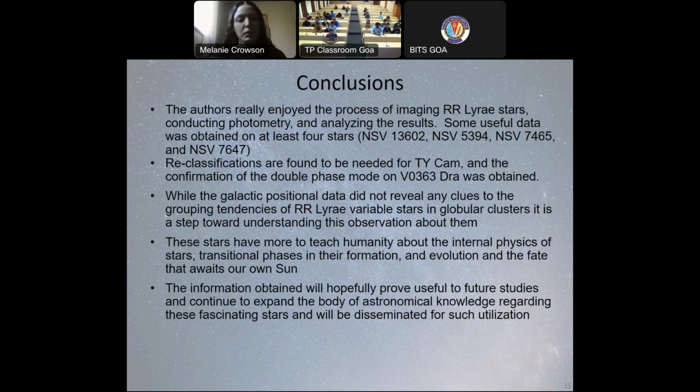which is helpful, because since we typically find RR Lyrae stars in globular clusters, we thought that we might find some greater density of RR Lyrae stars the closer we got, and we thought that we would find some greater magnitude changes in finding other variable stars and in kind of showing us where they are located the most.